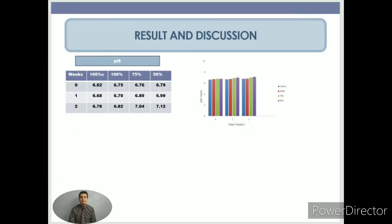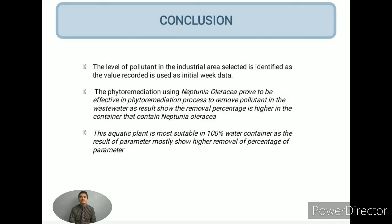As for the pH parameter, it shows that pH turns alkaline after 2 weeks. This pH value is actually affected by the temperature, in which when the temperature decreases, the value of pH will increase. As a conclusion, the level of pollutant in the industrial area selected is identified, as the value recorded is used as the initial week, which is week 0.